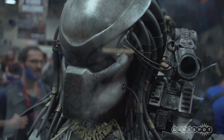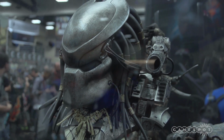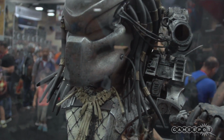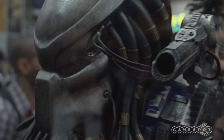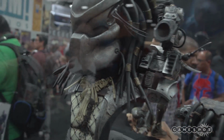This right here, if I'm not mistaken, is based off the original Predator, the Jungle Hunter, and he's fantastic. This is an early prototype as well. It's going to have that shoulder cannon. You see that damage on the face mask, and eventually he will light up with the laser sight here. So it's pretty cool. But the one I'm really excited about is right around the corner.